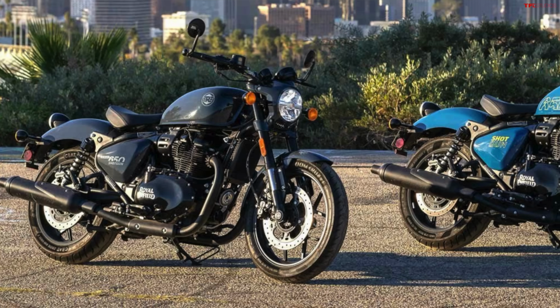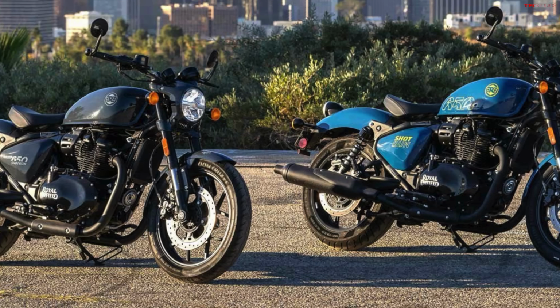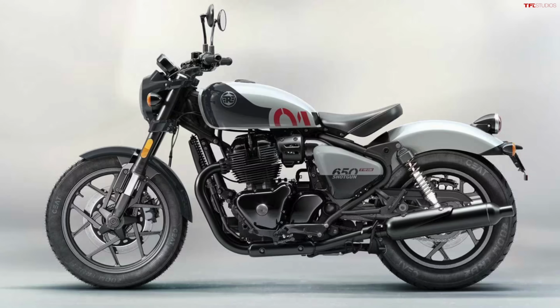One thing you want to know is that the frame is actually exactly the same as the Super Meteor 650. Some of the dimensions are a little different. The wheelbase is shorter on the Shotgun. There's a little more ground clearance and a lower curb weight as well, so a little lighter weight. Seat height is a little bit higher on the Shotgun 650. So a lot of similarities, but definitely a little different. And they do look pretty different as well.